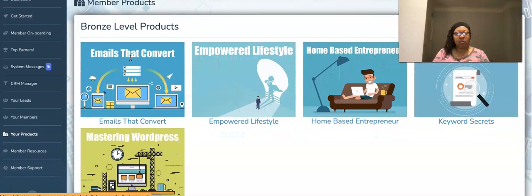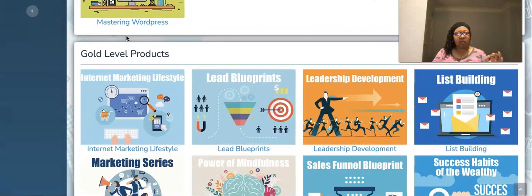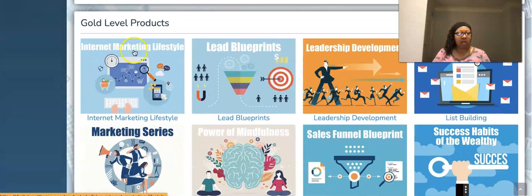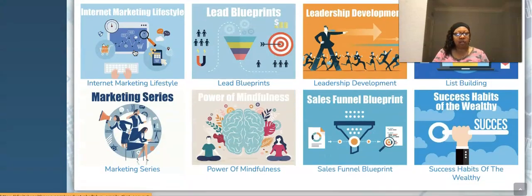Okay, so the lowest you can make in this program is $200. It doesn't matter where somebody comes in. If you only come in at the bronze level for $297, you're still going to make $200. Okay, so that's the bronze. The gold is the $400 commission level, and it is $497. All the products you get here.